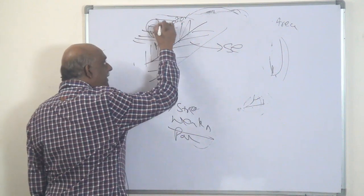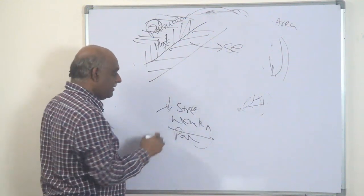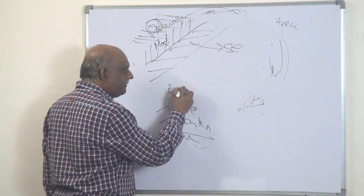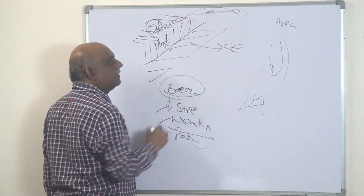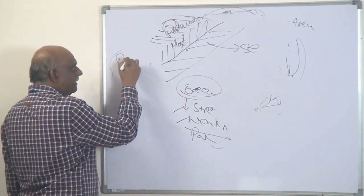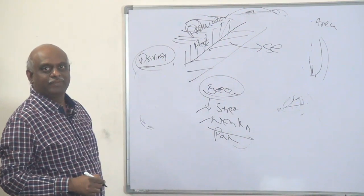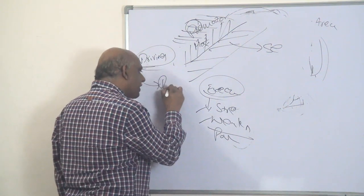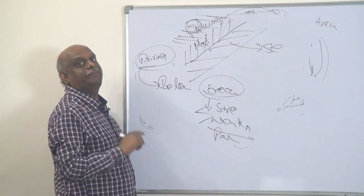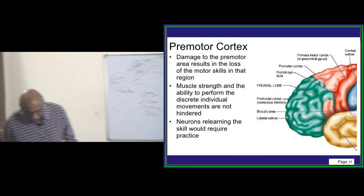But if premotor area is affected, strength will be normal, weakness will not be there, but execution of the motor activity jo rehta na wo nahi ho sakta, that doesn't happen. So the guy who was driving forgets how to drive if the premotor is affected. But if he relearns how to drive, since the strength is not affected, he can be able to drive. That is the speciality of premotor cortex, is what you have to basically remember.